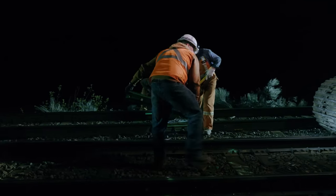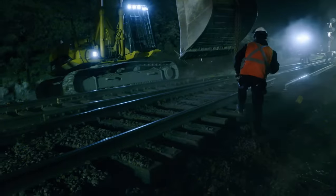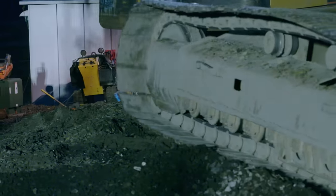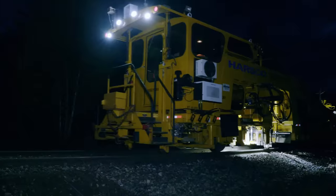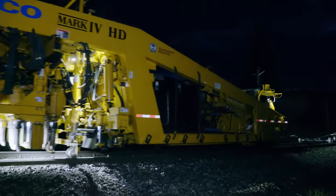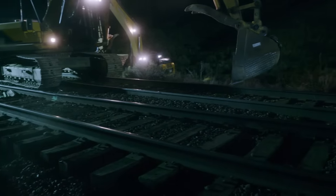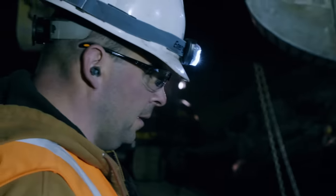Right from the start, we got 6 hours, so the pressure's on to get it done. Rock has an arsenal of machines primed to help out. Three excavators, a 980 loader, a crane, and a special tamping machine designed to level the freshly laid ballast, which supports the tracks. Yeah, the whole track's coming up. The machines must work in perfect unison.